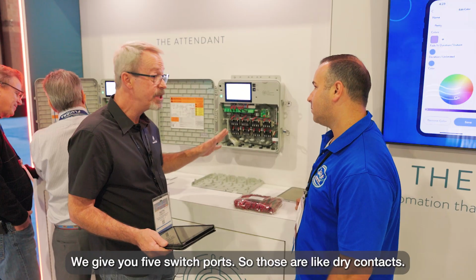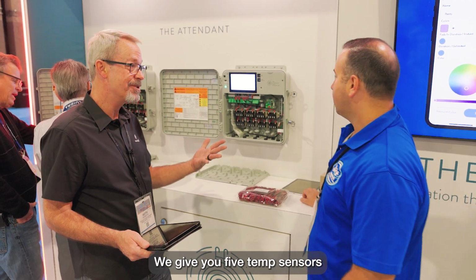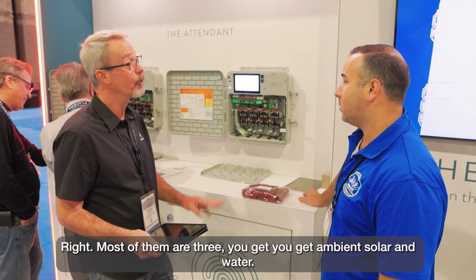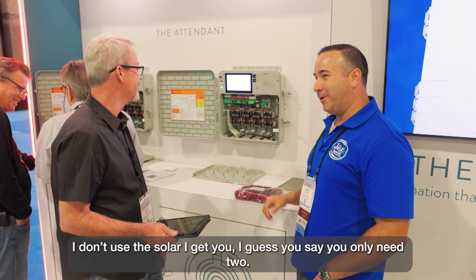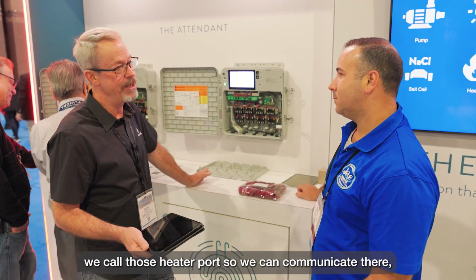We give you 5 switch ports, so those are like dry contacts. We give you 5 temp sensors because we can control multiple bodies of water. You need additional sensors. Great. Yeah, most of them are 2. Right, most of them are 3. You get ambient, solar, and water. That's it, right? I don't use the solar. I get you. So you only need 2. So you're right, there is a third. And then we, of course, have low voltage relays as well. We call those heater ports, so we can communicate there. But we do it all smartly.